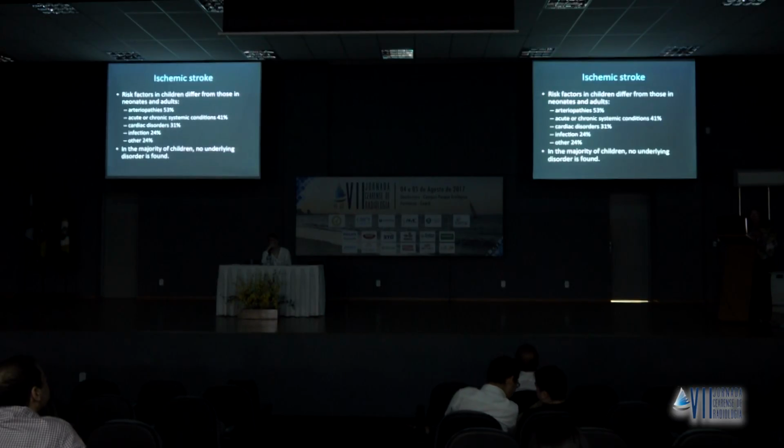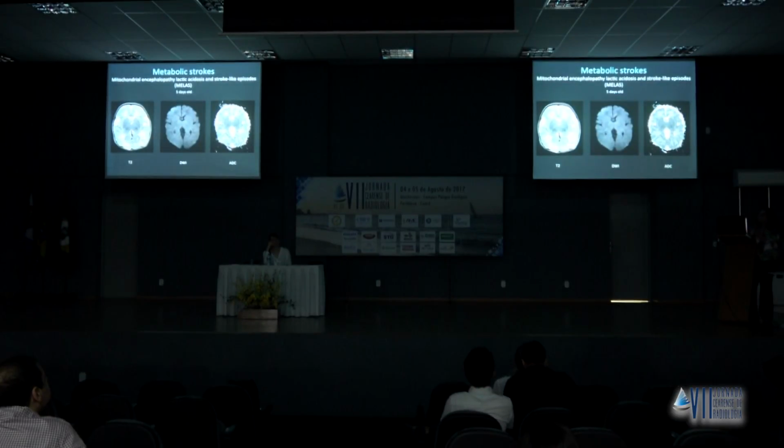So now on to ischemic stroke. The risk factors in children differ from those in neonates and adults. So the arteriopathies are going to be a large percentage of etiology of ischemic stroke in children, systemic conditions, cardiac disorders, infection. But just remember that in the majority of children, you're not going to find any underlying disorder, and that's what's so frustrating about these cases.